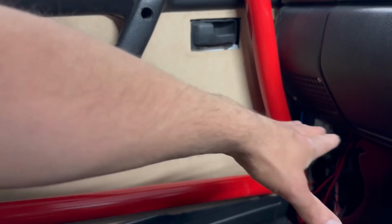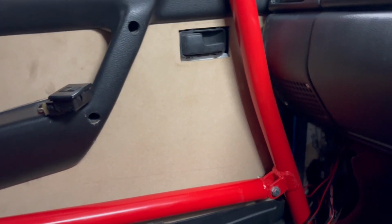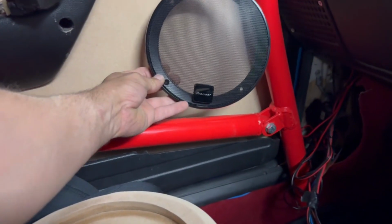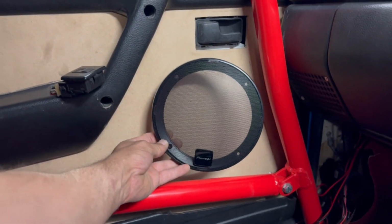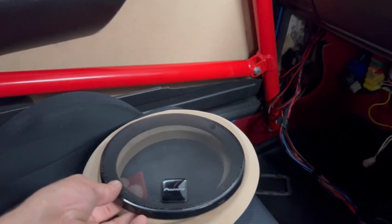Obviously, this is going to swing through the cage as the door opens. And obviously, when we're holding up a grill, it doesn't look too bad. But that grill has obviously got to be supported, hence the reason for putting the speaker inside a bit.